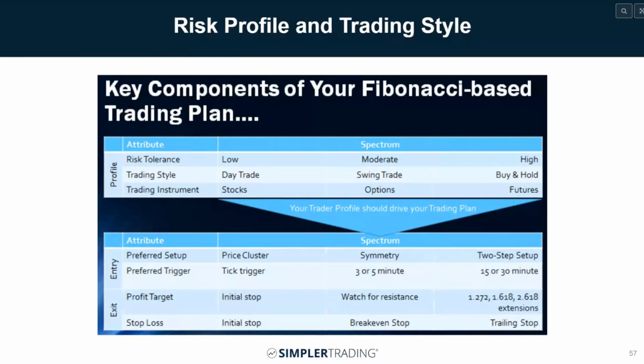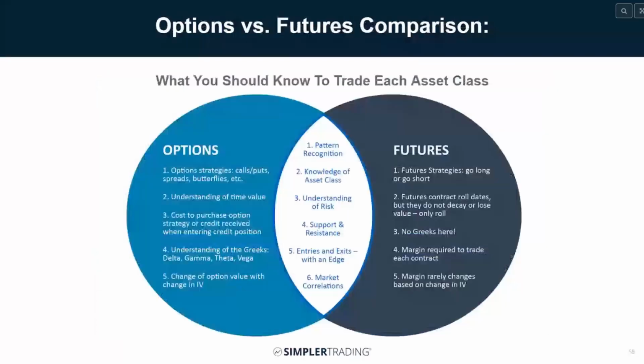So with Fibonacci, you can trade it in any type of different way that you want. You can have a low risk tolerance, and you can stick with the most conservative type of trades. You can stick with kind of a moderate risk tolerance, or you can use it to day trade futures if you want. And I think that was probably the most interesting part to me, was that you can use it no matter what asset class you're trading, no matter what time frame. You can be a day trader. You can trade weekly charts and be a swing trader months out. You can also use it for options. You can use it for futures.